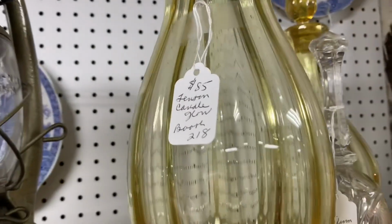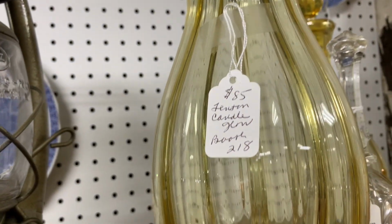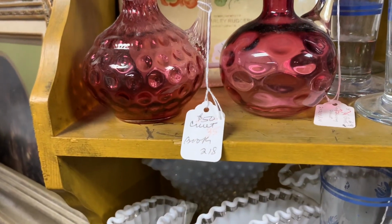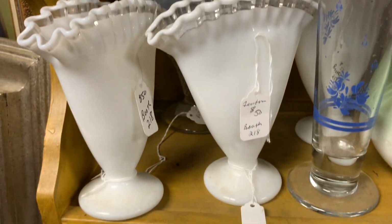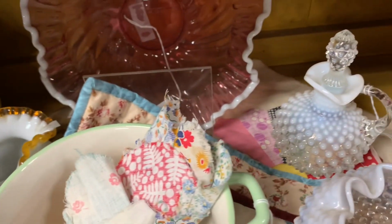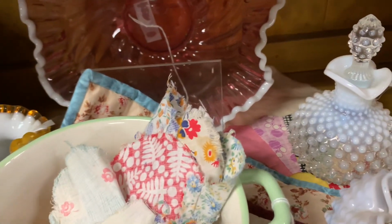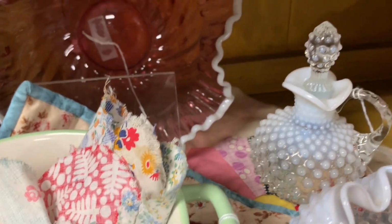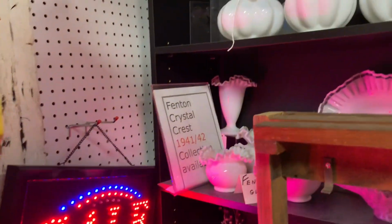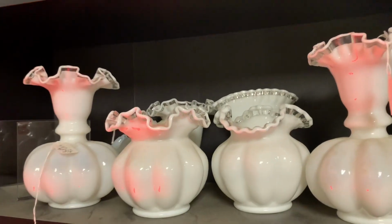I love Fenton glass more every day. The more that I find out about it and read about it and watch YouTube videos about it, the more I find pieces that I really love. So yeah, I did take a quick peek through this booth. Even with the 25% off, it was really retail prices. That's okay. But I just didn't find any of it that I needed to bring home with me for resale.